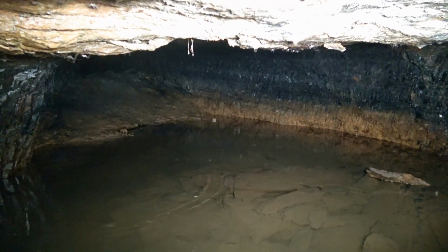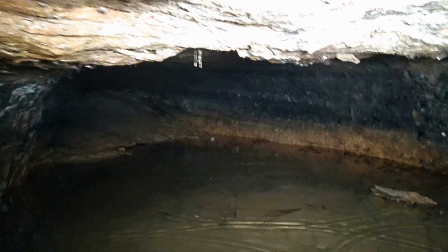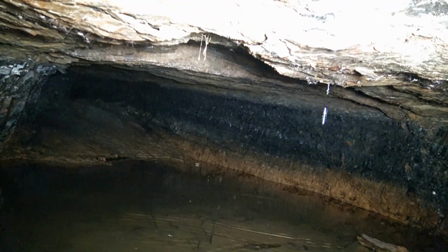Still, you can see both sides of the mine there. Adjust this a little, and there you can see the left side. I don't know if I'll bring my device back. This might be enough.